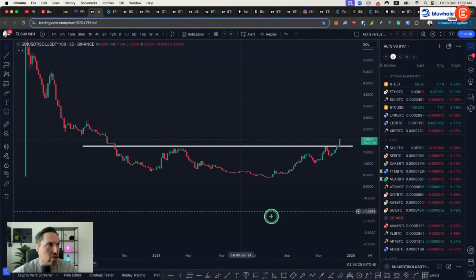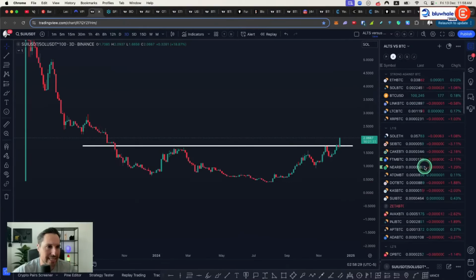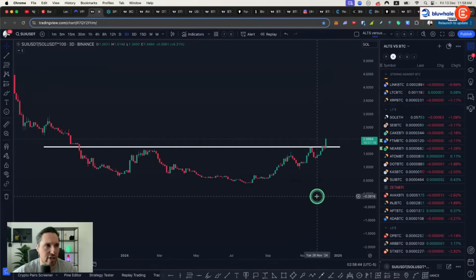So YO measured against Solana, Bitcoin, YO against Solana breakout is in play. I've been looking at a lot of the different coins, YO against ETH, YO against Bitcoin. It is all very, very bullish. They're all bullish. We'll look for other charts that are creating similar chart patterns. This is essentially a trend in motion.